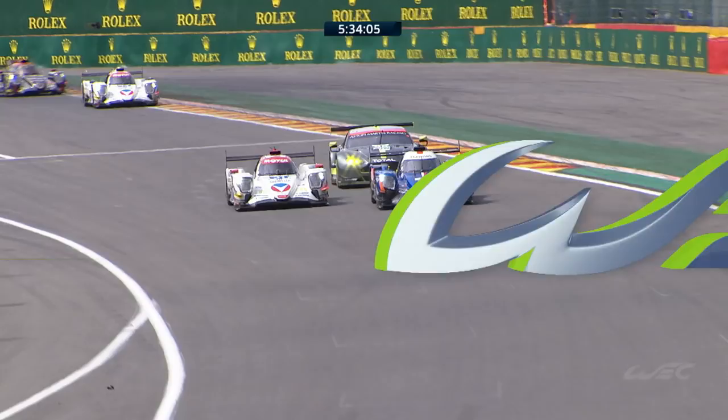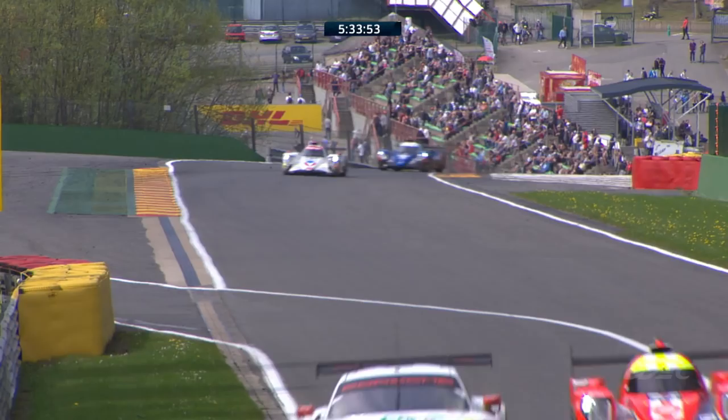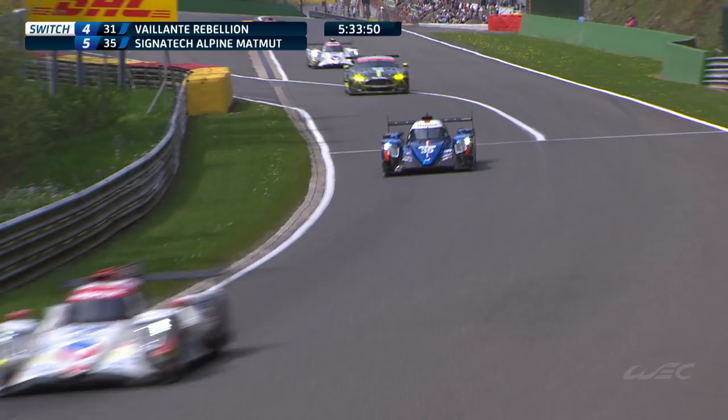Battles everywhere you look, wheel to wheel into Eau Rouge. Bruno Senna in the white car cuts in front of Nelson Panciatici. Panciatici, deciding that discretion was the better part of valour, allows Senna to move up to fourth for the Rebellion team.